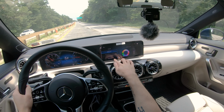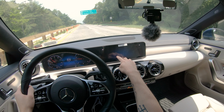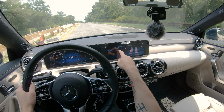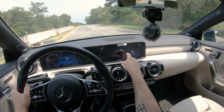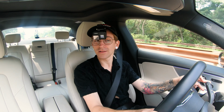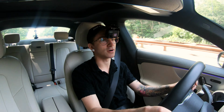Seat comfort. Yeah, that's a thing. What are the settings in here? Backrest, seat surface. Okay, so you can adjust the seats from the menu, even though you have your seat adjusters right here on the side. I don't know, a lot of options, honestly. A lot of options for a cheap luxury car.